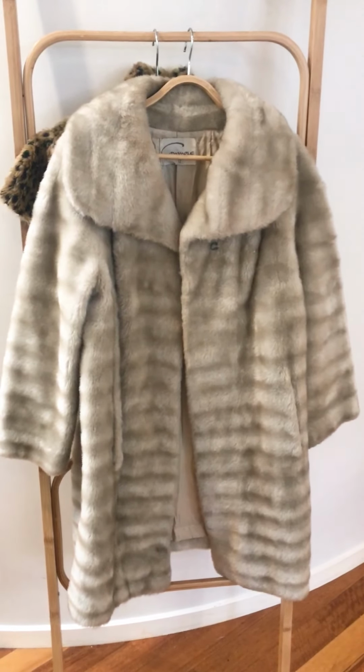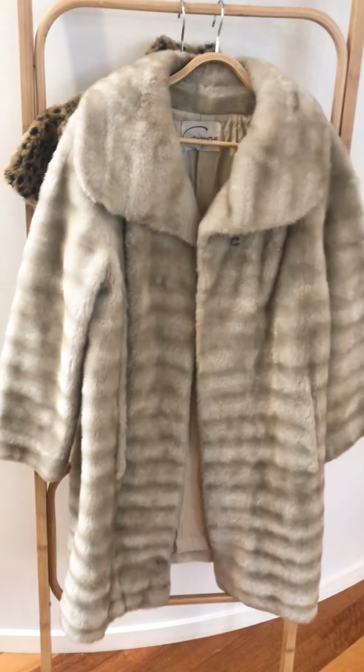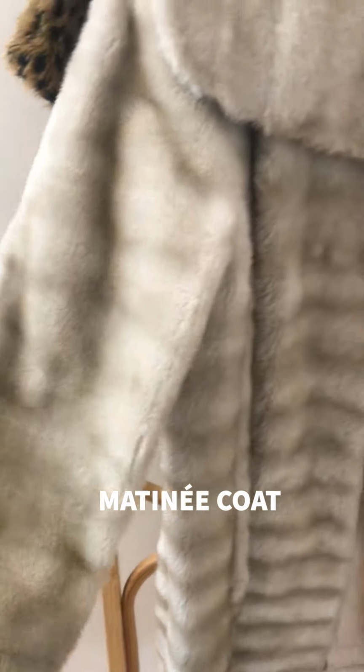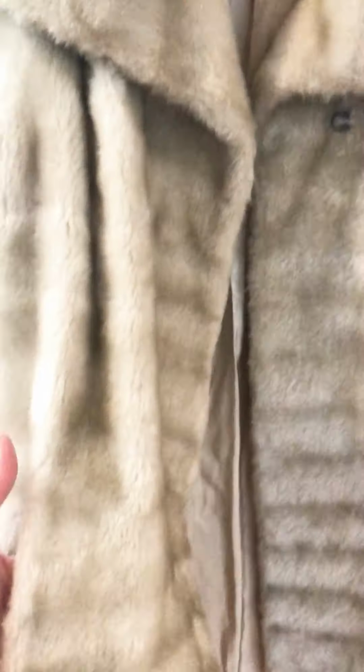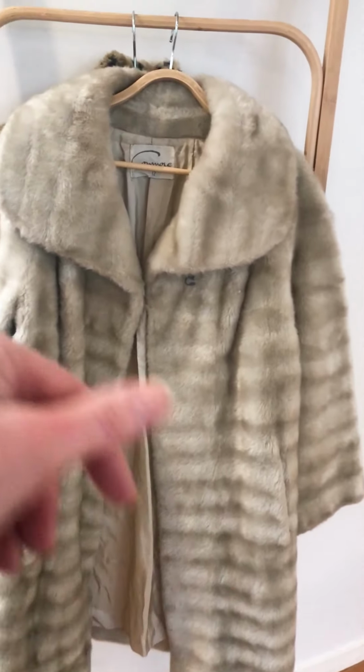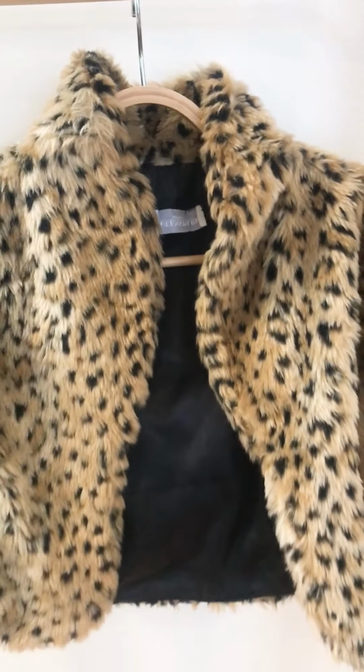Two thrifted finds now. This is like a 1950s greatcoat. It has the most divine self-stripe through it. Gorgeous 50s round collar. Lovely front slip pockets. It's a great length. Love the 3/4 sleeve. And you can just see how special this fabric is at the back. Look at that. And then this was also a thrift, but it's modern.